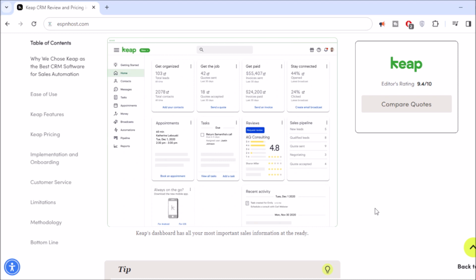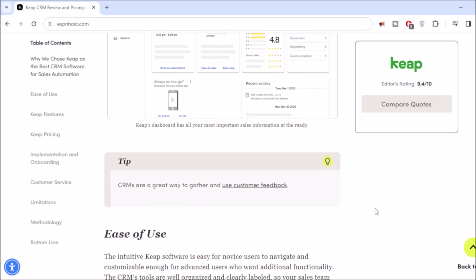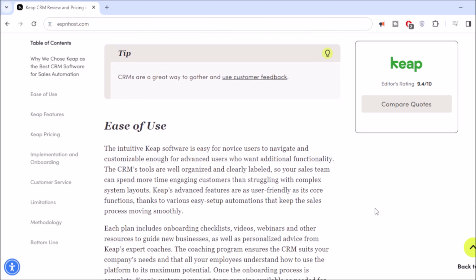The advanced automations give users the option to go much deeper and set up alternate decision paths, delay timers and complex conditions. Creating the workflows can be done on a highly visual canvas with a simple drag-and-drop process, making Keap our best pick for a CRM focused on sales automation. Keap's dashboard has all your most important sales information at the ready. Tip: CRMs are a great way to gather and use customer feedback.